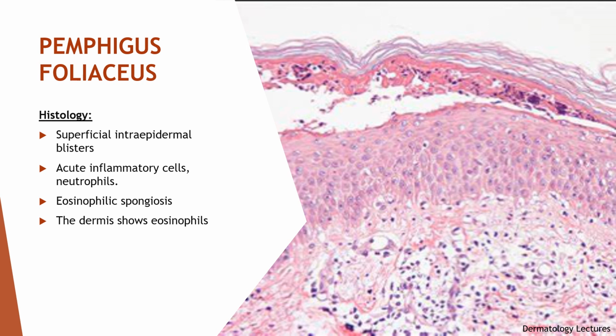Sometimes the blister cavity contains numerous acute inflammatory cells, particularly neutrophils. Eosinophilic spongiosis can also be seen in very early lesions of the Pemphigus foliaceus. The dermis shows a moderate number of inflammatory cells, and eosinophils are often present.